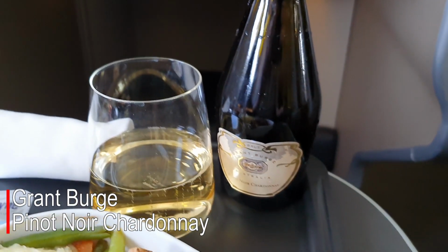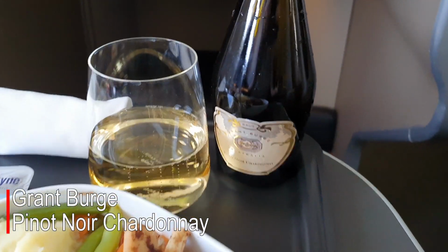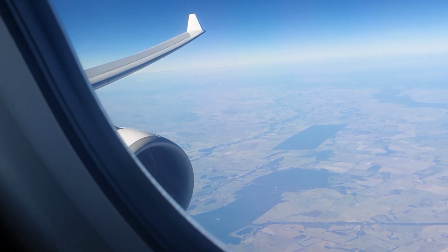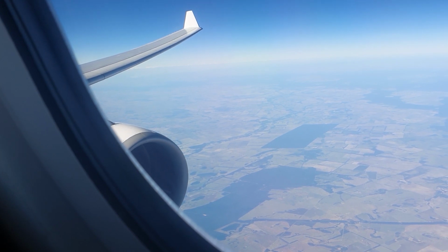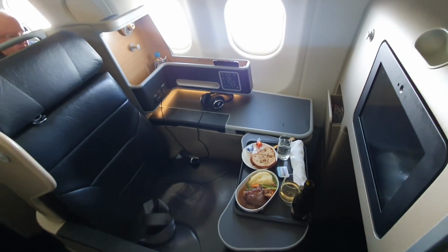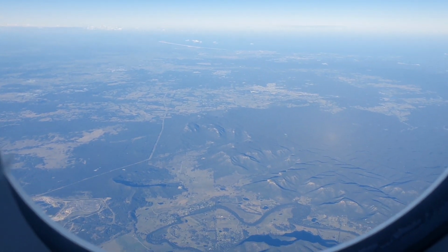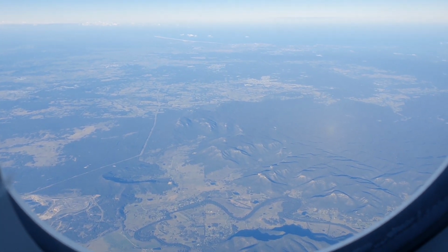The sparkling wine was the Grand Bourges Pinot Noir Chardonnay. Now, I've got to say, it's a bit of an acquired taste, but it does have an attractive nose of strawberry, stone fruit and biscuity notes. That leads to a richly flavoured, generous palate with a creamy feel and a lovely crisp finish.